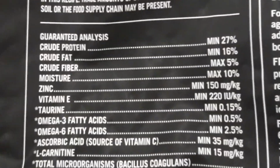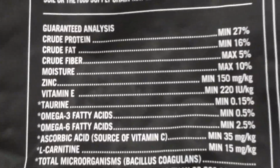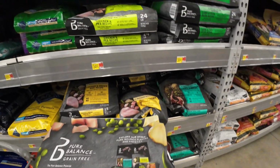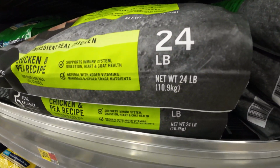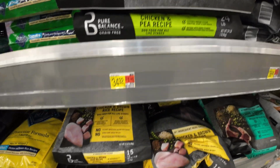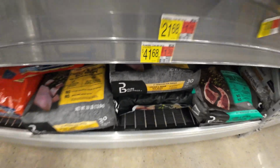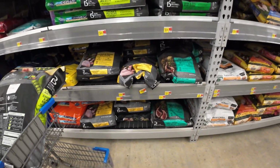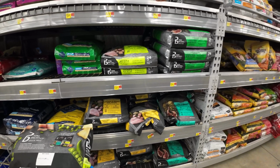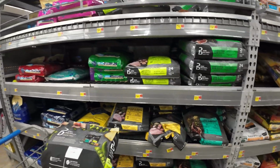Percentage-wise, we've got 27% crude protein, 16% fat, 5% fiber, 10% moisture. Not the shabbiest, not the best, but check this out. 24-pound bag, $34.92. They actually have a 30-pound bag for $41.68. So even though I'm not advocating necessarily for it, it's a better price than that last one we just checked out. Let me show you guys something.